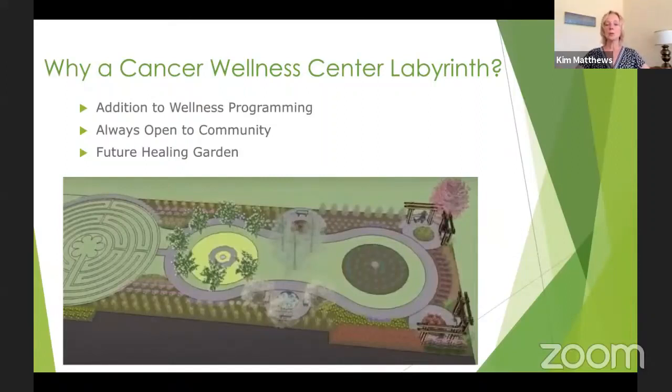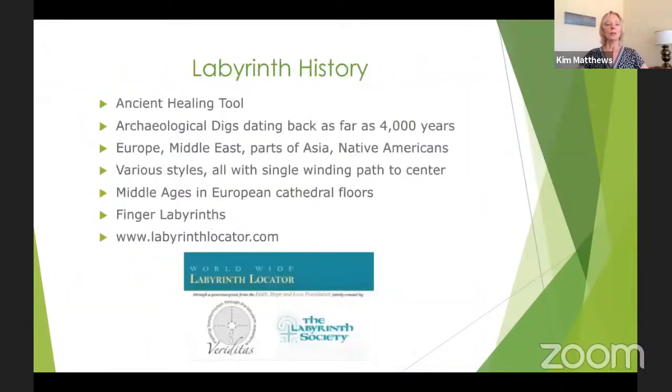It is always open. It's at the back of our property, in a grassy area behind the parking lot. And it will be part, hopefully soon, of a larger healing garden. The reason we're doing the healing garden is that there's quite a bit of research about the benefits of being in nature. Humans are programmed to be outside. The green and the nature sounds are very calming. So it's another opportunity for our participants to enjoy the healing garden, with or without the labyrinth, when they are at the center.